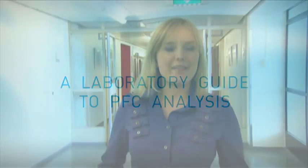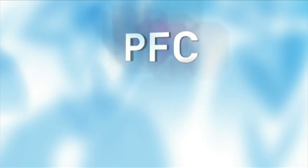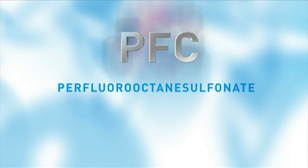They're very effective, but there's a potential problem. They don't just stay in the product. PFCs have been detected all over the world in the air, water, soil, biota, blood and breast milk, so we need to monitor them. The most commonly known and persistent PFC is perfluorooctane sulfonate, or PFOS.